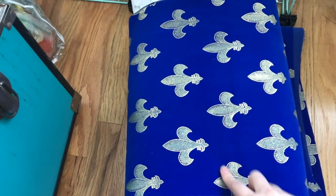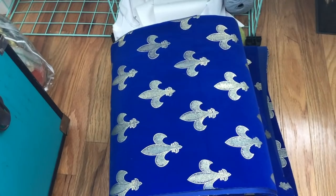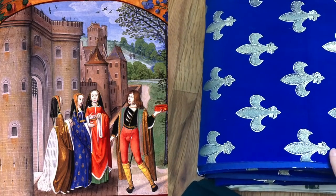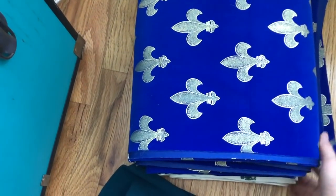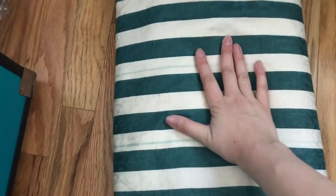Now I can see all my fabrics. This is a blue velvet that I'm going to use for a recreation piece of three women receiving a love letter. I think I posted it on the podcast. I'll put a picture here. I want to recreate this painting. Two of my friends and I decided we were going to do that. So this is the fabric for it. And this is going to be, I don't know what, an SEA dress for sure.